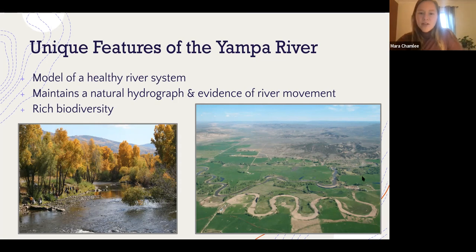But because of that natural state in certain stretches, you can clearly see the evidence of river movement, like the floodplain here. Generally human disturbances that cause erosion, like straightening a channel or dams and bridges, can cause river movement, but the movement here is naturally occurring due to flooding. And towards the bottom, you can see the scars of the oxbows, these large bends, and the scars from where the river previously flowed through, and then from flooding events and over time moved to where it is, you can see here. But another unique feature, the rich biodiversity of the aquatic systems.